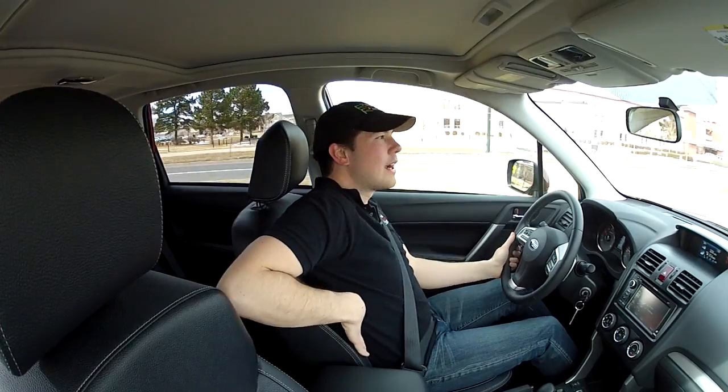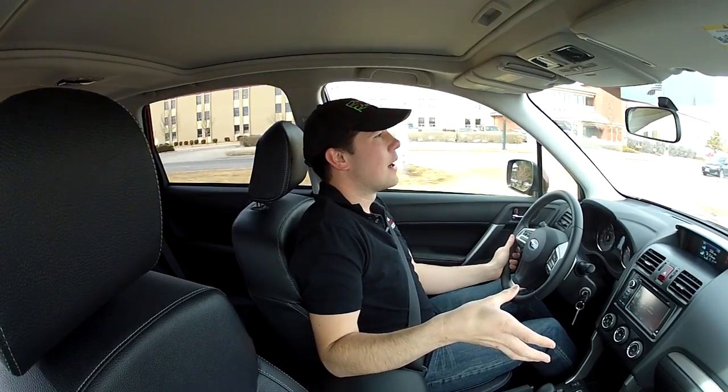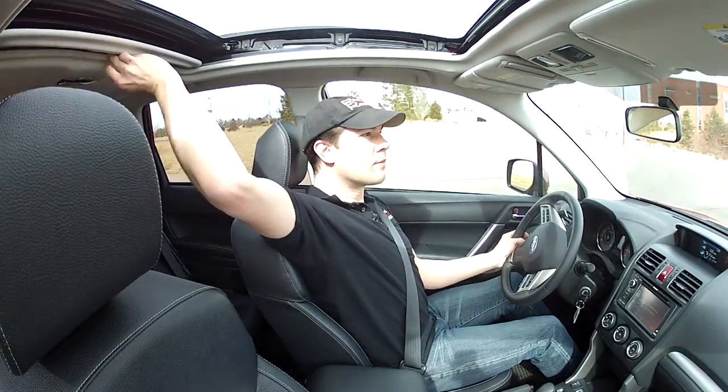As we go around this curve, again, you can see how it kind of leans a little bit here. And the bolsters are great in the seat, but that just goes back to what I was saying before about the sportiness.